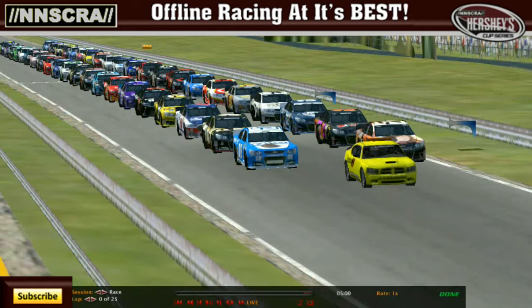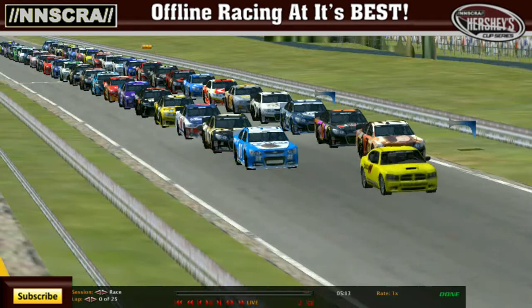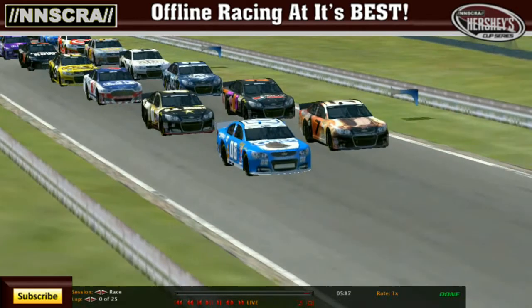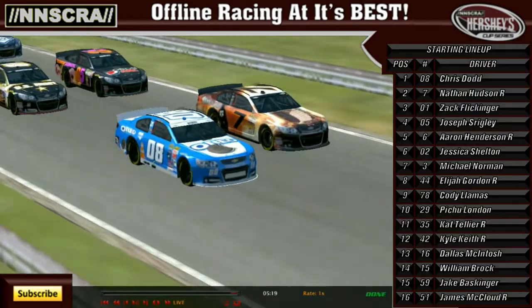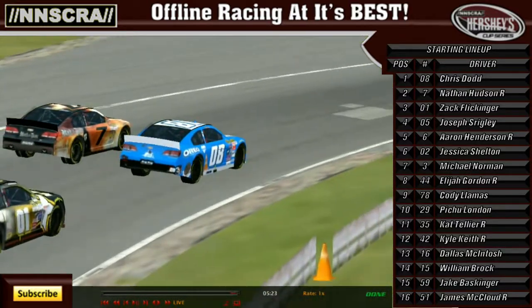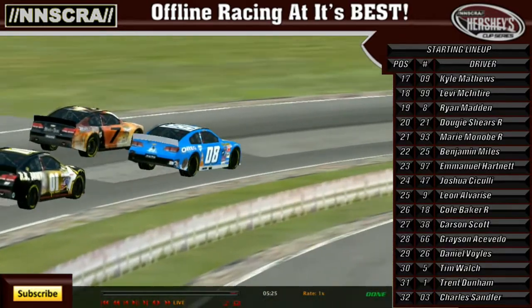Let's get the command. Drivers, start your engines! There's the command to fire them up. So they'll make a pace lap around here, and you'll get to see what's going to be in store for these drivers. The defending winner of this race rolls off from the 3rd position. That is the 01 of Zach Flickinger, back in the same car he won this event in last year. As you see on the right side of your screen, your starting lineup for today's race.